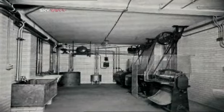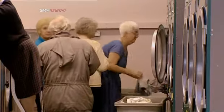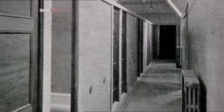That's an awful lot of dirty socks. The laundry's still going strong today. In fact, it's one of the few surviving examples anywhere in the capital. But that wasn't all the new building had to offer. For the hundreds of locals who had nothing but a tin bath at home, there were also the slipper baths, 80 individual bathtubs, each sitting proudly in its own private cubicle.